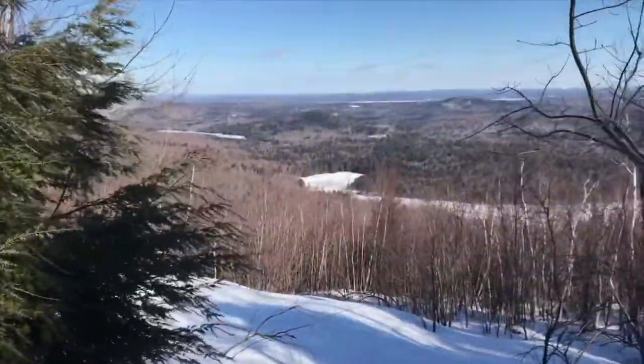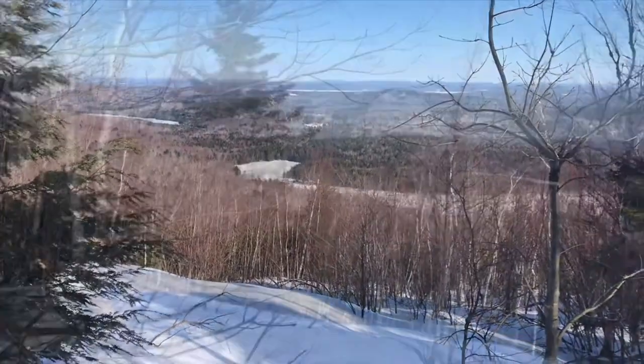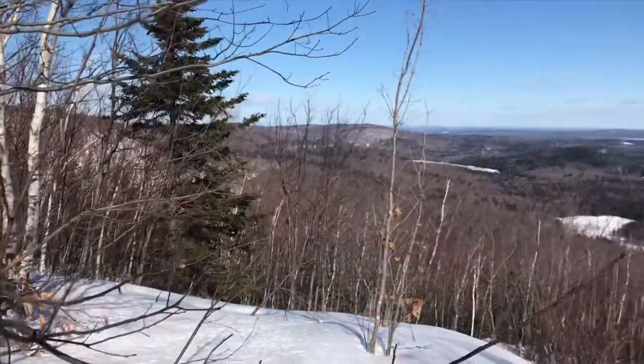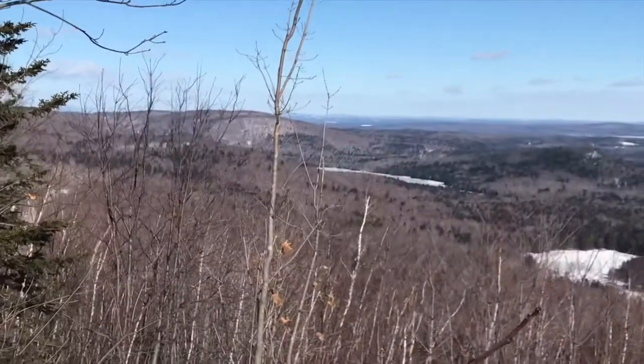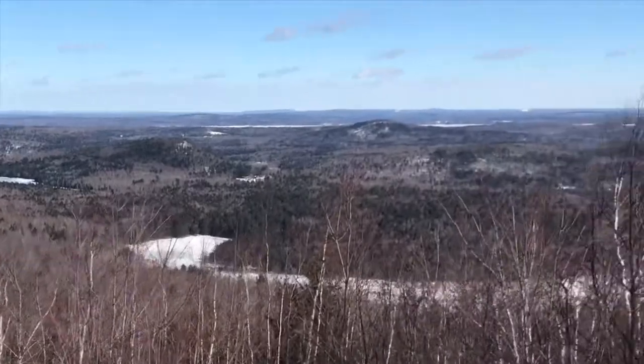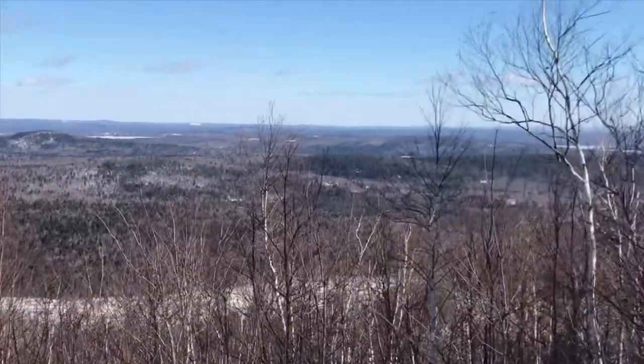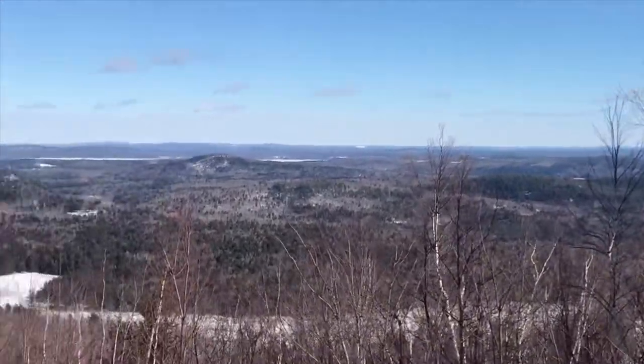Out there a little ways so we get a better view. Alright, so this is as close as we're getting. The whole trail was hard packed, so we used spikes, and then at the very summit where it's open, the snow is really deep and I'm sinking, halfway up my thigh.